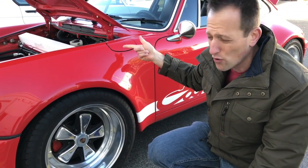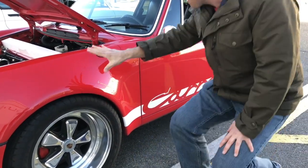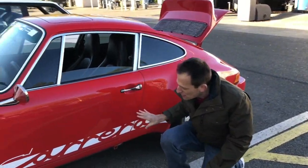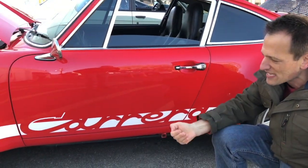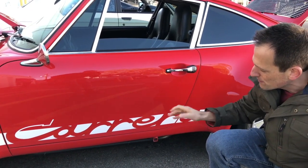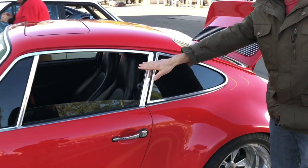Obviously, this is the fuel door because the engine is in the back, fuel goes up in the front. If you look down the side of this car, I really like the Carrera name in the door here. I think it gives it that classic look. That's something that a lot of Porsche people are really accustomed to seeing, that Carrera name down the side of a 911. Check out the inside of the car.